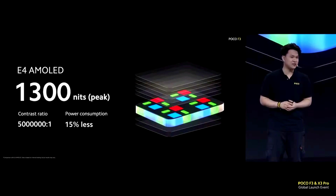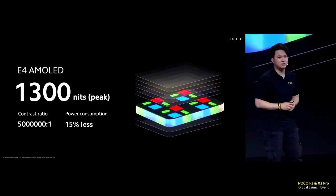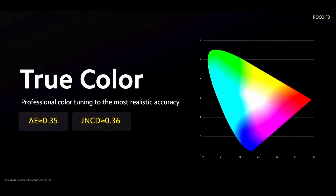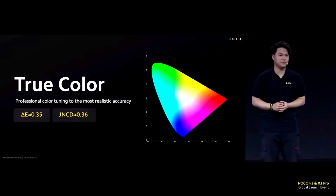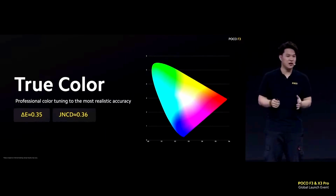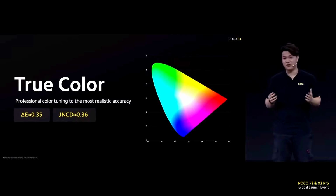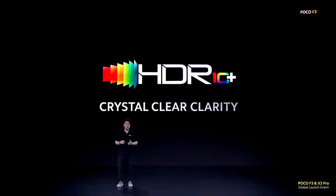And compared to last generation's AMOLED material, E3, E4 actually uses 15% less power, which helps conserve battery in general, a true beast display. Now, this beast display also supports true color, which is the tuning of the color of your content to the most realistic accuracy. A must-have feature, especially when you're watching a lot of content. For me personally, I love documentaries like Planet Earth, and I've watched Planet Earth on this screen, and it brings everything to life. But as a flagship display, it must also have HDR10+, giving our users crystal clear clarity for all their content. Let's take a look at the effect.